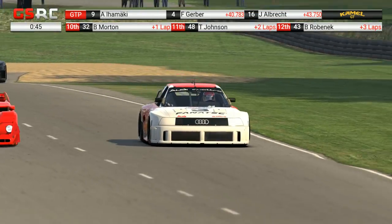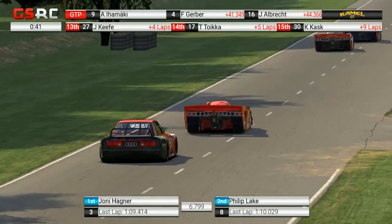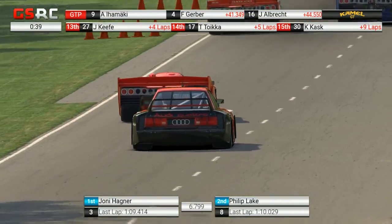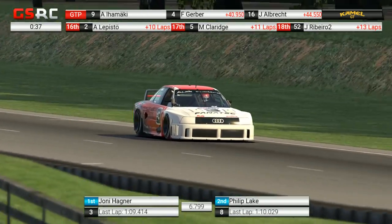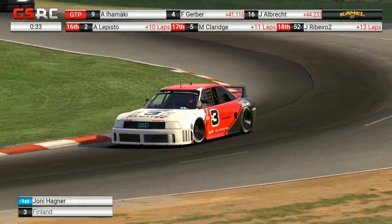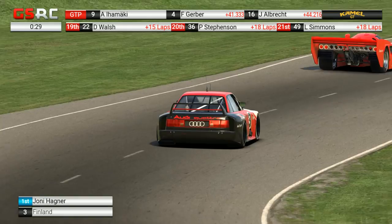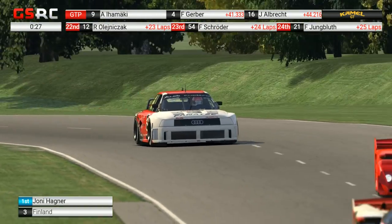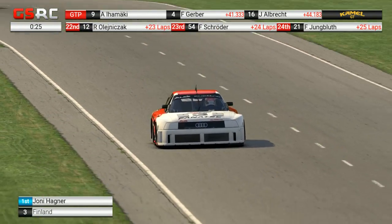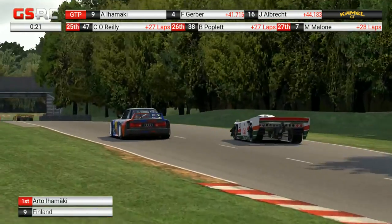Joni Hogner also had himself a comfortable lead for the majority of this race, up to 7 seconds or so on Philip Lane. Not as big of a gap to second place as your GTP leader, but still as dominant. Joni Hogner was only once in a bit of a tussle there for first position, but that was because of traffic. Otherwise, unchallenged.